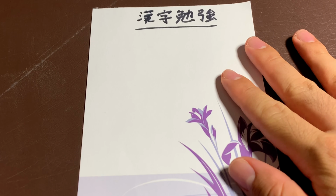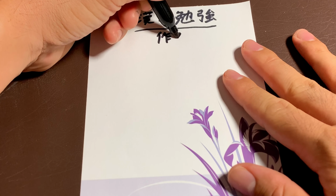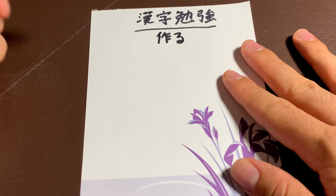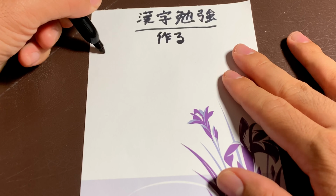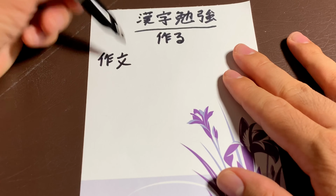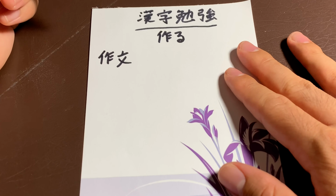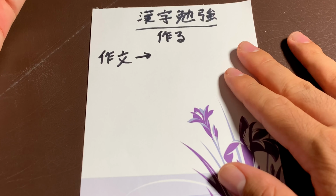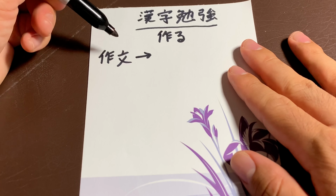So what you can do is you can take a simple kanji, and for today's example we're going to use this one right here, which is tsukuru, tsukurimasu, which is to make. And from here we can learn other words that use this character. And so for this example, we're going to take this word here, sakubun, which is like essay or to make a writing. And here we can see this character can lead us to another word. So we can look up other words that use this character now.